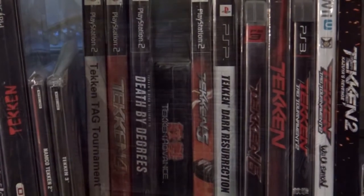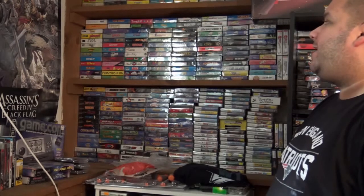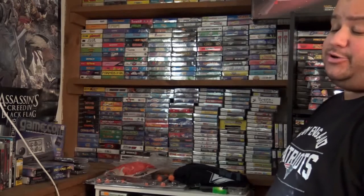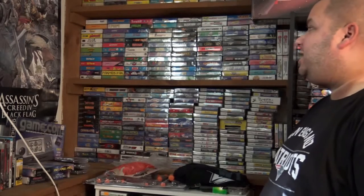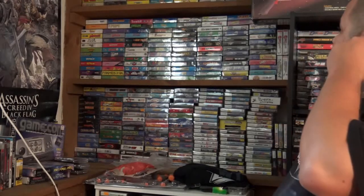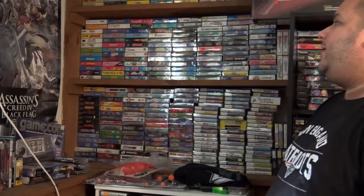Guys, Game Boy. The original Game Boy was my first video game system of all time. I was always a generation behind. When kids had Nintendo, I had Radio Shack electronic handheld games. When kids had Sega Genesis and Super Nintendo, I finally got a Game Boy. I'll never forget it. It was for my birthday, my 10th birthday.